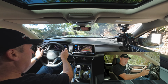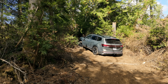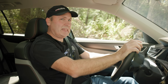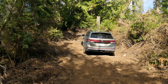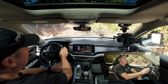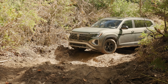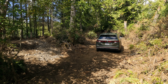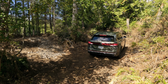We're in reverse. Add a little throttle, brake comes off. Just gonna roll it over. Watch that nose. I think we'll be fine. There's a lot of creaking in the body though. Log. Yeah, I think we're okay. Let's get back over. Oh yeah, I dug a hole. Of course I did. Second log, up and over.